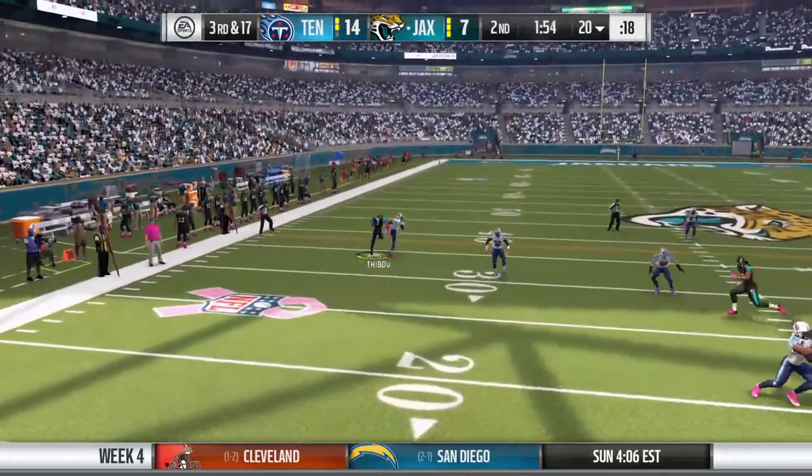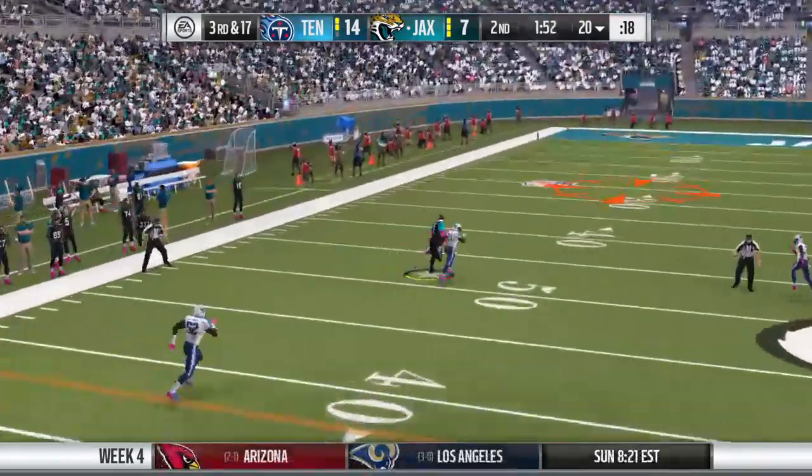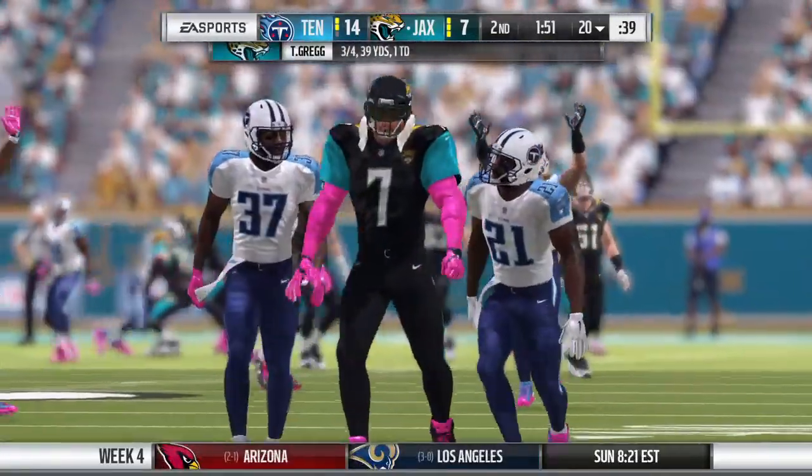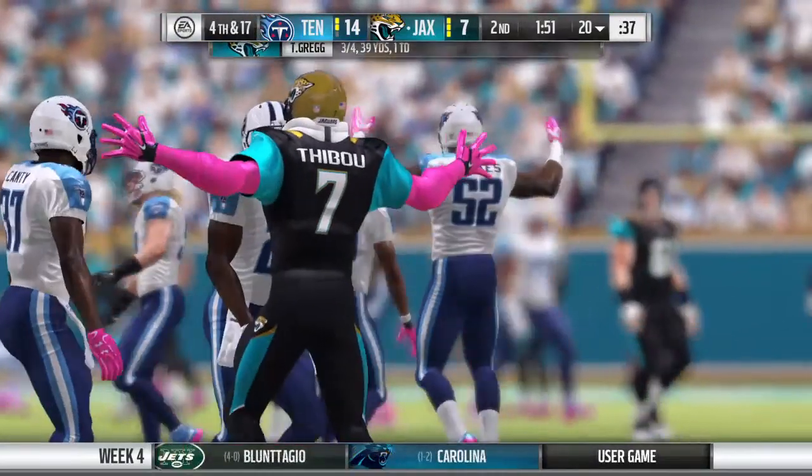Off the play fake, he'll look to throw. He's going to loft one deep left side here. And a shot taken on third down, unsuccessful. Fourth down now.